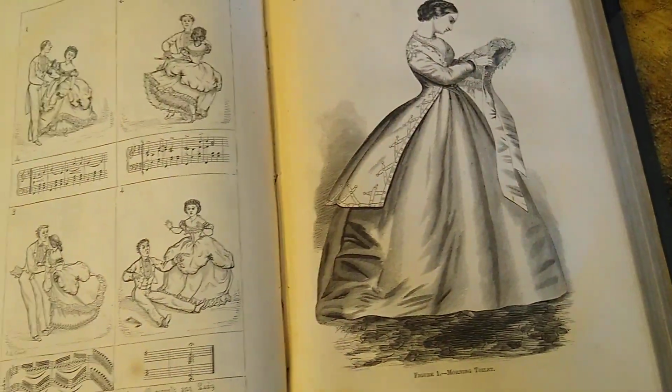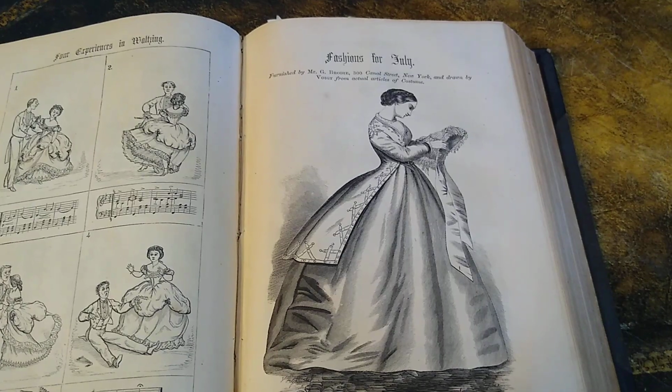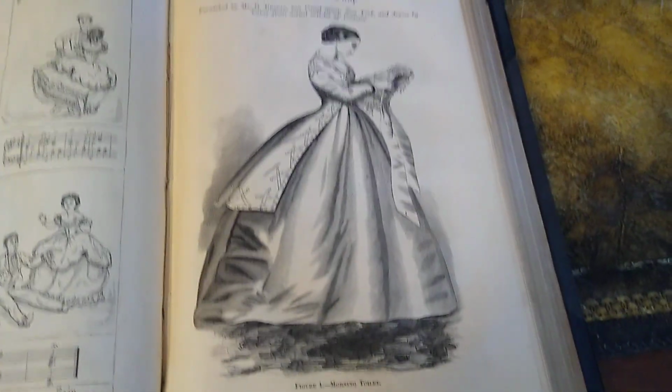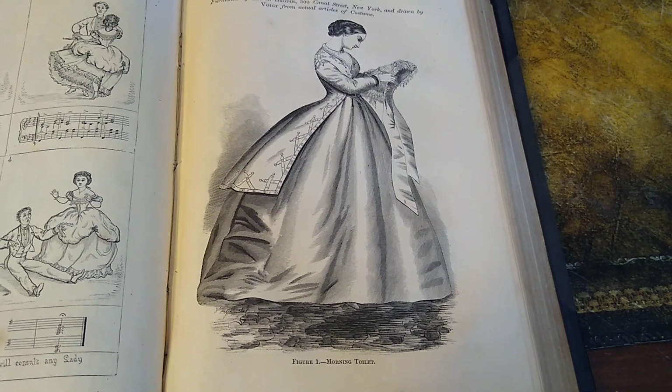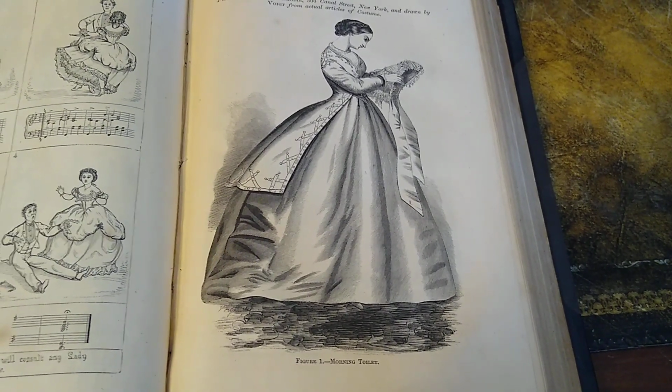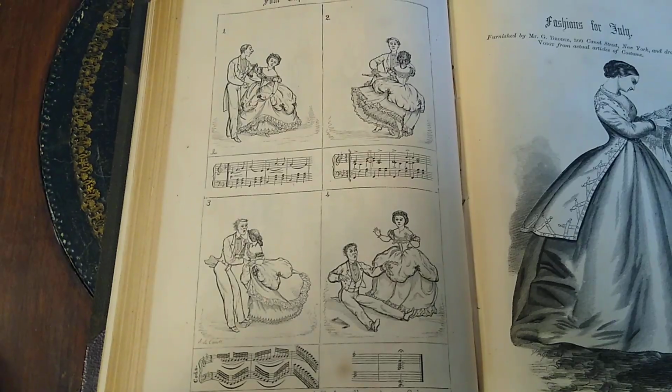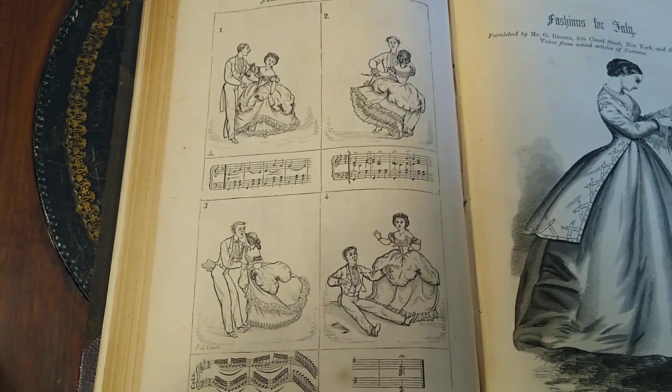Same thing, the ladies in the United States did the same thing. They wanted to save those beautiful magazines, and this is the fashions for July 1864. Okay, that's a morning dress. I mean, they had dresses for all occasions. And this is actually a dance lesson. Isn't that fun? With the music underneath.